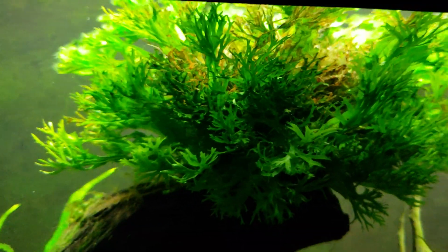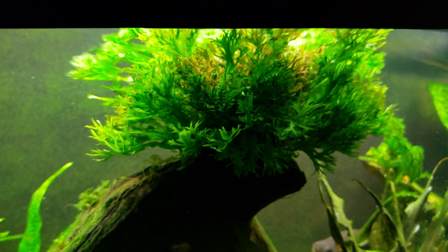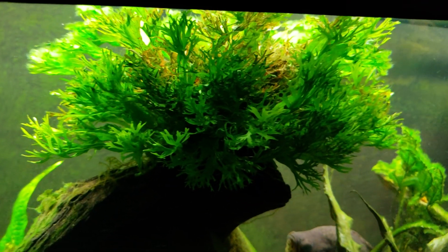Now, it'll grow back. I didn't kill the plant. At least I hope I didn't kill the plant. I really doubt I killed all the way down to the rhizome in the middle. There's probably more than one rhizome in there anyway.